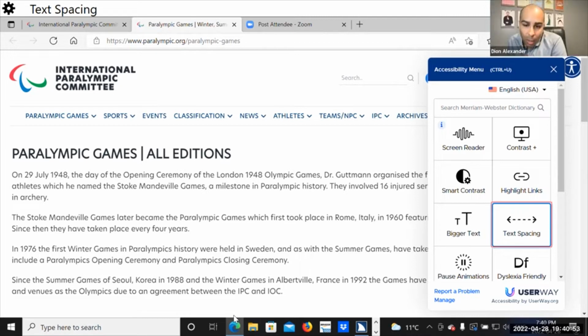The next one is pause animations. And this can be a good one for those that suffer from seizures. If there's a hero banner that's scrolling and changing every 3 seconds, you might want to pause that. Or if you have a parallax scrolling on your site, you may want to disable that for some folks. So kind of a nice feature to have there as well. But of course, there's no animation on this site, so we're not going to see any difference. So we can skip over that one. Pause animations toggle button. Dyslexia friendly toggle button.